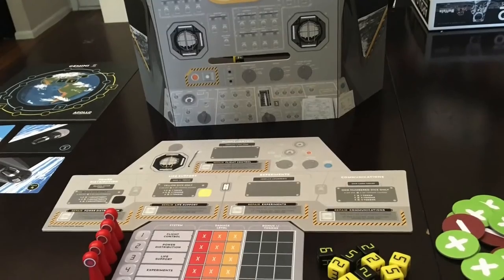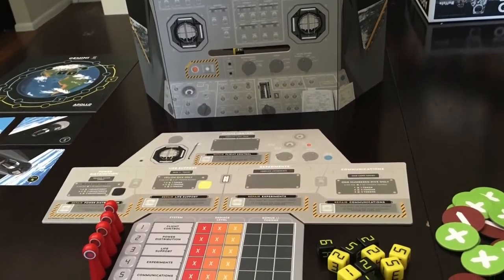Number 8, Apollo, a game inspired by the NASA moon missions. This is such a cool idea. In this game, you are trying to do one of two different missions. There's two missions you can play. One person is the flight director. The other people are the astronauts on the ship. You are sending them up and you're working together.